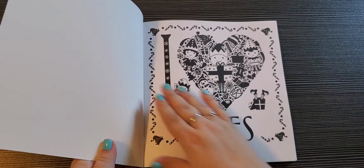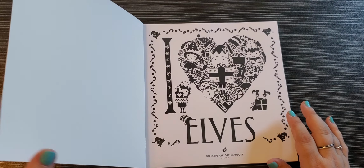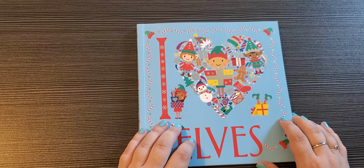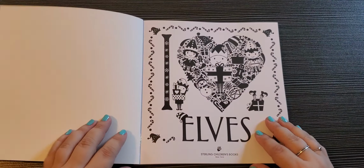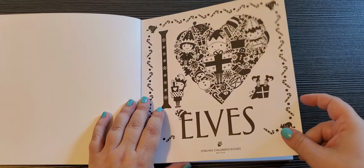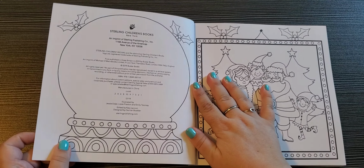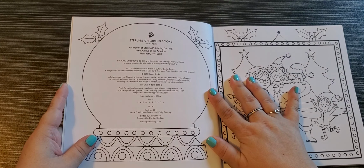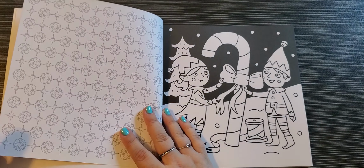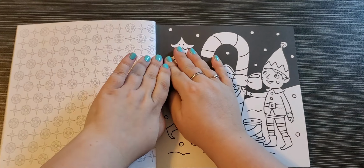It is really thick. The book itself is very thick and sturdy, and then the pages in here are pretty thick as well. So here is all of the publisher's information, and then it jumps right into the book itself. So the book itself, let me open this all the way up.